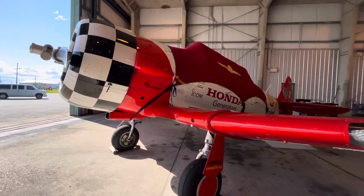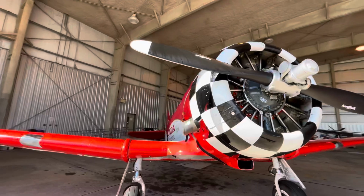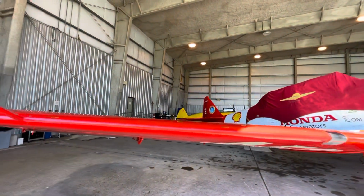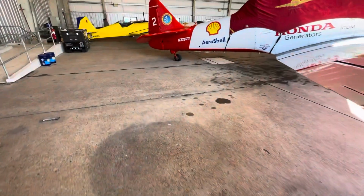Wow. How cool is it to share a hangar with these guys? This is a view you don't get to see as a general public. You have to be an air show performer to get the behind the scenes look, but I'm sharing it with you guys.